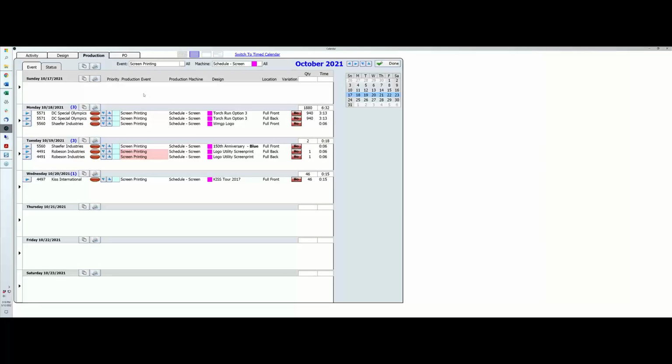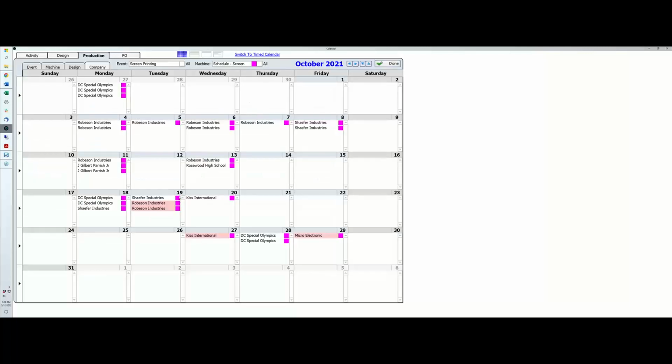So that's our production scheduling calendar. If you need to move things around, it's easy to do that. As a production manager, if I wanted to move this red job, I know I can move it back a week. And now it moved from red to no red because it's now going to meet its production date.